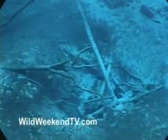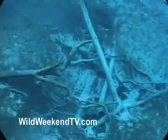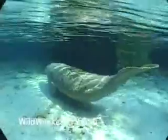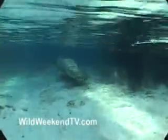Crystal River, Florida is named so because of its crystal clear waters that are created in part by its numerous natural springs. It's in these springs that the manatees find shelter from the cold Gulf water during the wintertime. The water stays 72 degrees year-round in here, so in the wintertime this is warm water to them.